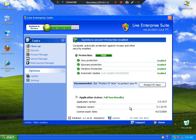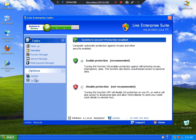License expiration date. This fucking thing has an expiration date. It's fake. System is secure, protection enabled, Live Security. Wait, I mean, Live Enterprise Suite full version. We protect your PC. Everything enabled. What about that? To open on update.